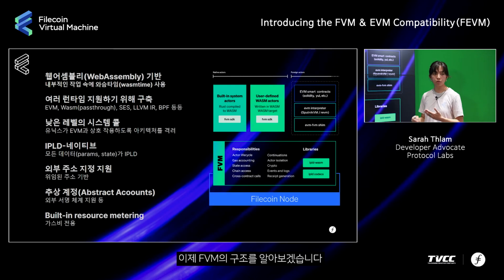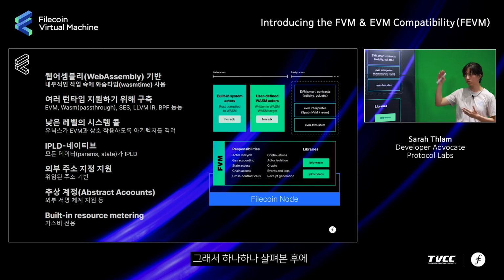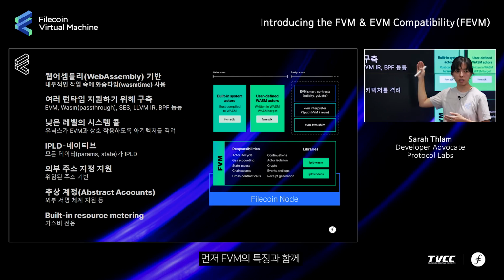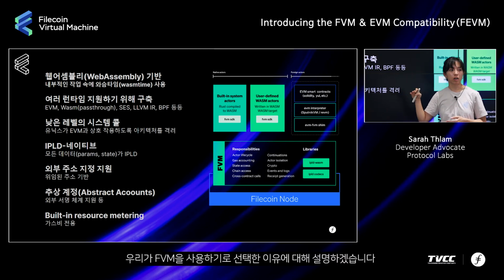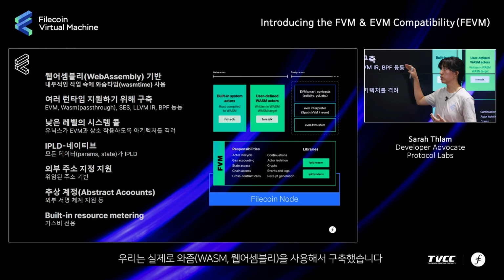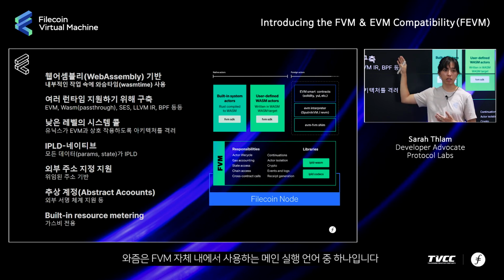And so now I will run through the architecture for the FVM. This is quite a heavy slide, so I will go through point by point and then take you through the model itself. Yeah. So I'll start over here. There are a few characteristics of the FVM, and I'll talk about the reasons why we chose to use it. So for example, we wanted really high performance. We actually built it with WASM. WASM is one of the main execution languages that we use within the FVM itself.